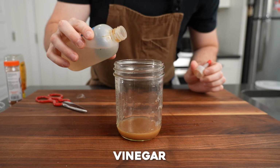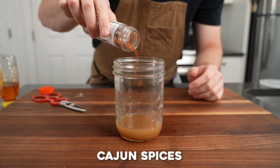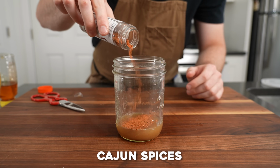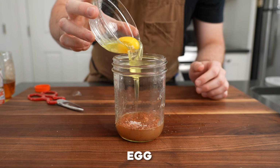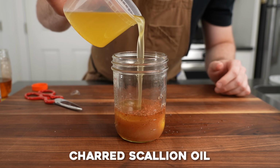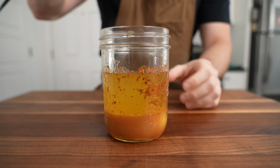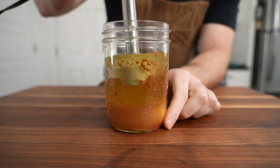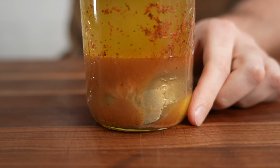Then for good measure, a little bit more vinegar, followed by a squeeze of honey. A little bit more of those Cajun spices, just a touch. Pinch of kosher salt. A whole egg, and the charred scallion oil, which is gonna float to the top. Okay. Now we just need to trap the egg in there oh so gently, and blitz.